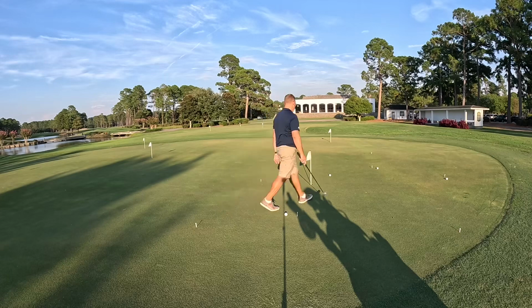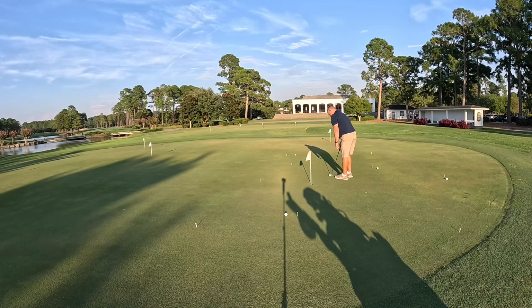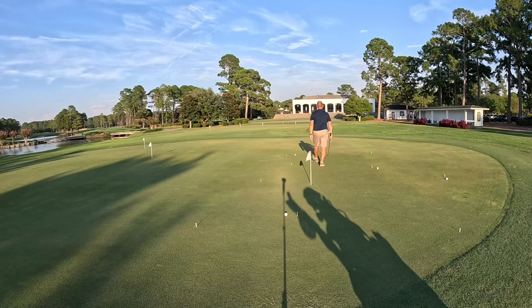There's a really good shot. There's the same length. Step back, find your line, step in, don't rush, but make enough pace. That's a really good tip. Don't rush your putts, but also make sure you have enough pace to keep the nerves out of your body.